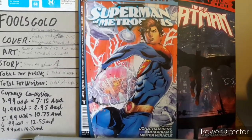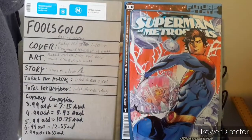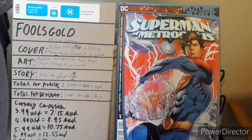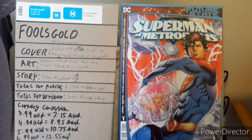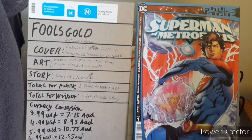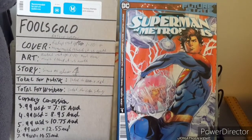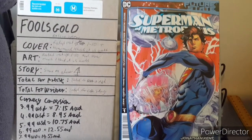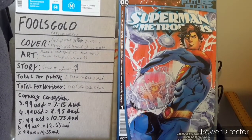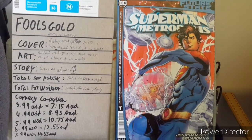So let's get started on to the first one, being Superman of Metropolis. Alright, going by the cover here, is this something that we see in the story? You bet it bloody is, but I'll say one thing, if this cover wasn't here, the rating for it would actually be lower, and that plays a part into how much I think the first story is worth, as well as the art.